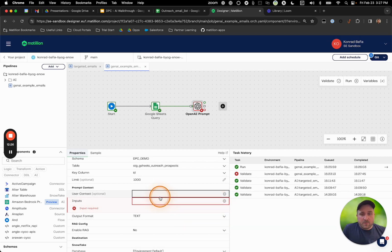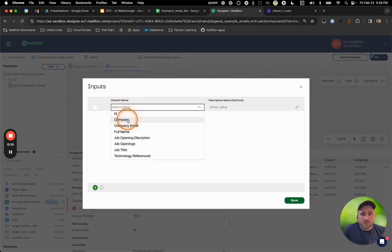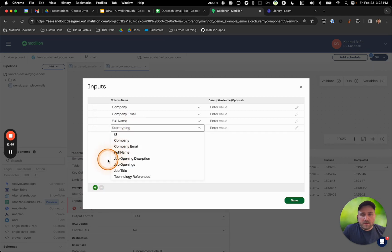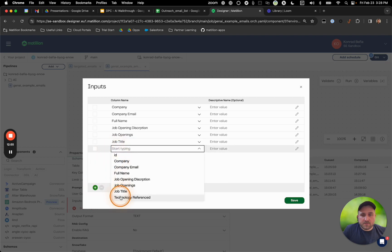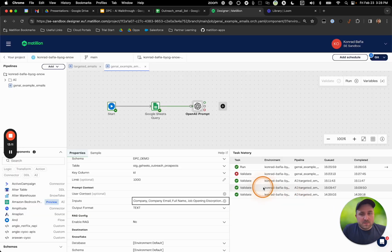And then the next requirement is inputs. So we can choose all, we can choose none. I do want to include all of the relevant information, so I'm just going to go ahead and churn through these quickly. Company email, full name. What else are we missing here? Job description, openings, title, and technology reference. Now you could choose different descriptive names if you want to reference that for the LLM. If there was maybe some unique ID, but you said, hey, this hash is social security or something, I don't know, whatever it is. But in this case, I don't have anything unique, although the columns are pretty self-explanatory.